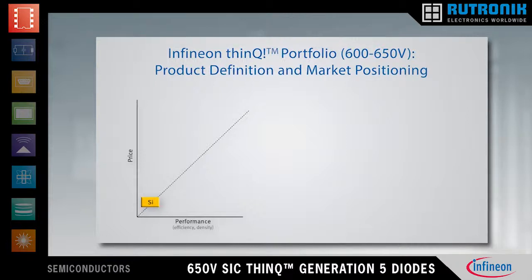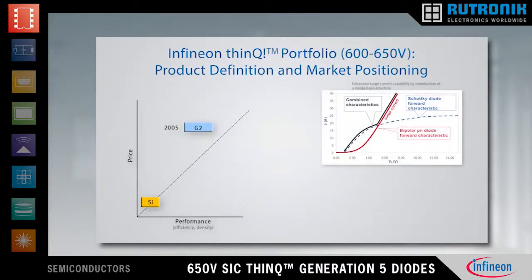Infineon has been active in the silicon carbide market since 2001, when the first thinQ generation was launched. In 2005 we launched our generation 2. The major advance of generation 2 over the first diode generation has been the introduction of a so-called merged pin structure to enhance the device robustness against surge current.